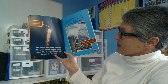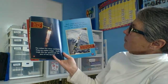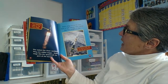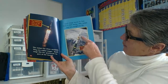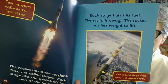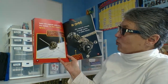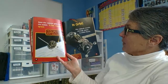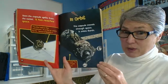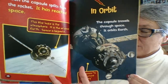They are called stages. Each stage lifts the spacecraft for part of the launch. Each stage burns its fuel, then falls away. The rocket has less weight to lift. So here we have our different stages as it breaks away for the next part of the journey into outer space. Soon, the capsule splits from the rocket. It has reached space. In orbit. The capsule travels through space. It orbits Earth, so it's going around the Earth like the Earth goes around the sun.